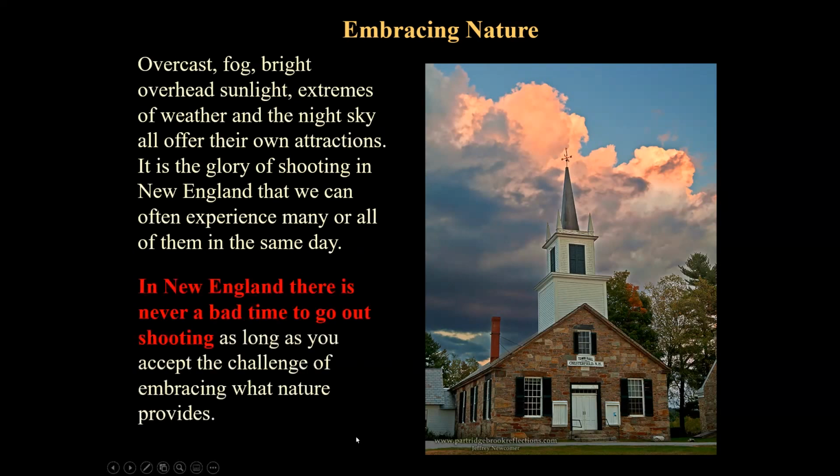So in New England, it's never a bad time to go out shooting as long as you accept the challenge of embracing what nature provides you. You can't always get the picture you want in the particular light you're given. You have to take the light you're given and get the most out of it.